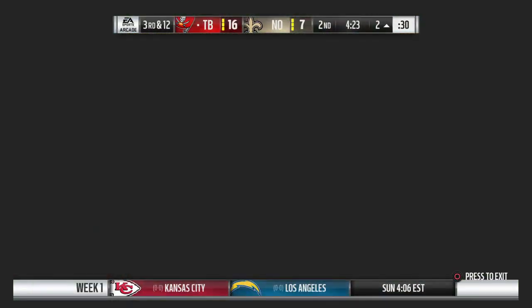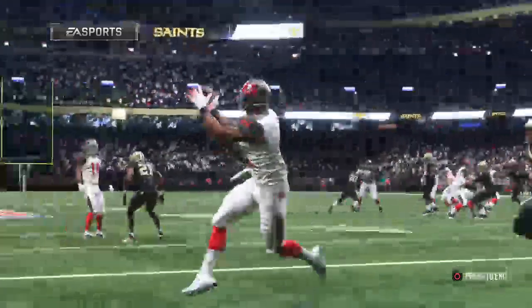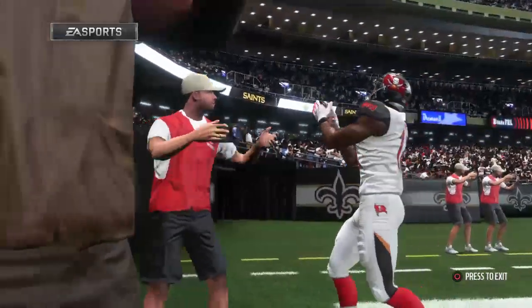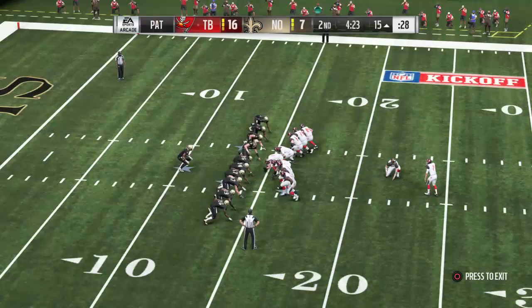And they use that height on the outside to get the score. We've seen the evolution of the wide receivers. They've gotten taller and taller, but they've retained their quickness and their speed. It's a lethal combination. Always good to have wide receivers with height.